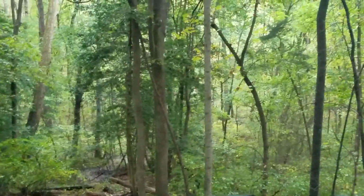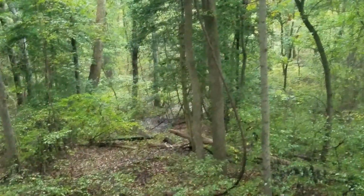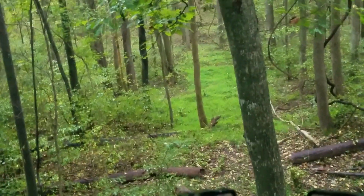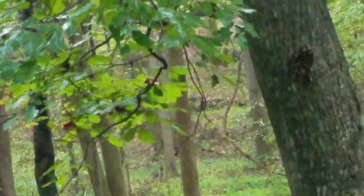But the rain is definitely settled in. Cleared out that lane. This lane's been cleared. There's another stand down through there on the end. And that black line, that's actually the creek. Here we are at Hillside.